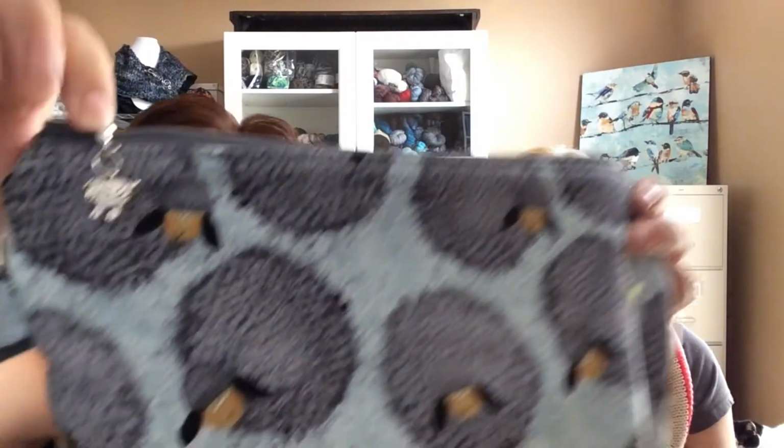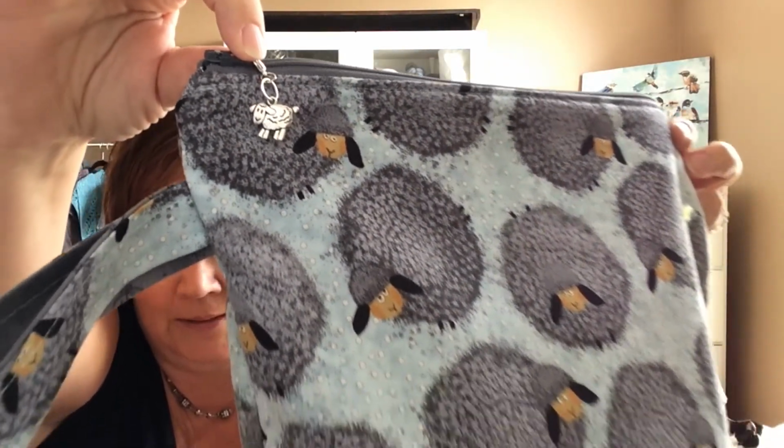I have a whole bunch hanging on there right now. It's a little sheepy. The sheepy one. Those are some new ones I got. So this one I did is with the cotton batting, so it's more of a padded feeling than the interfaced bags. Do you have a preference? I like these ones. The padded ones. I don't know why. I think they stand up a bit better. They're a little easier in that I don't have to do all the interfacing.